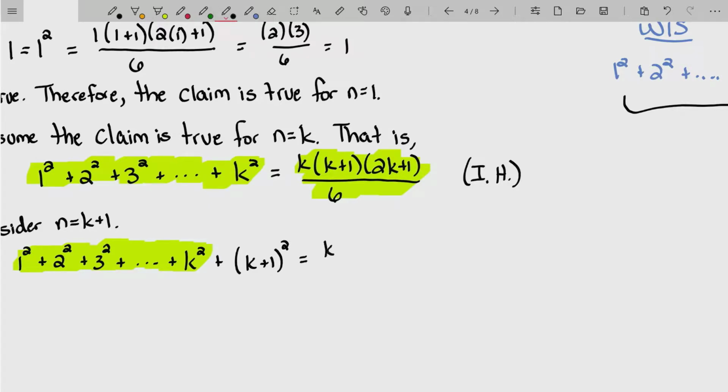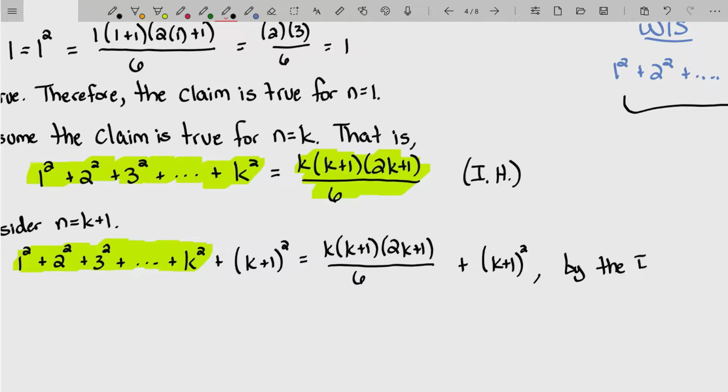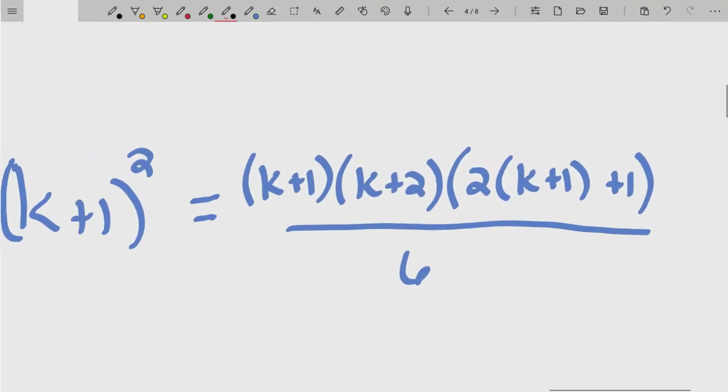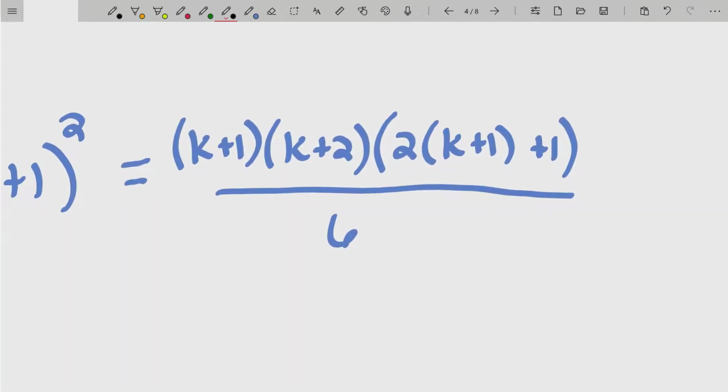So you're going to say this is equal to k times k plus 1 times 2k plus 1 all over 6. And then don't forget, you still have this k plus 1 to the second power term right here that's waiting to be written. I'll just tell the reader that was by the induction hypothesis so that they know where I got that from. Now, remember where we want to arrive. We want to arrive at this statement right here.